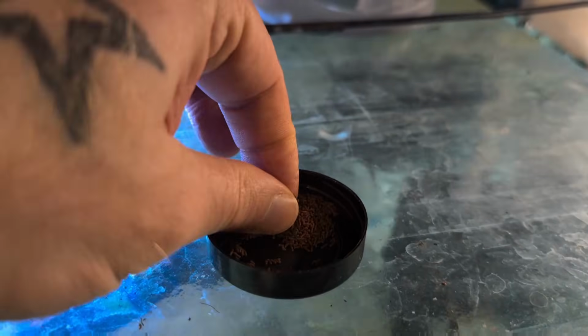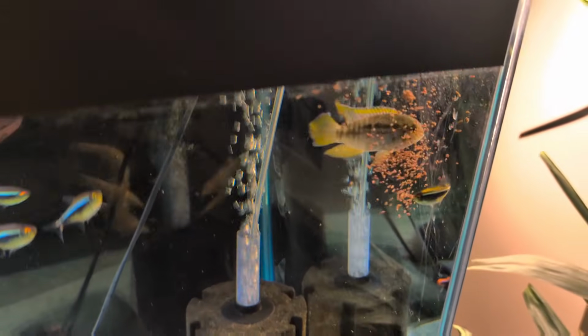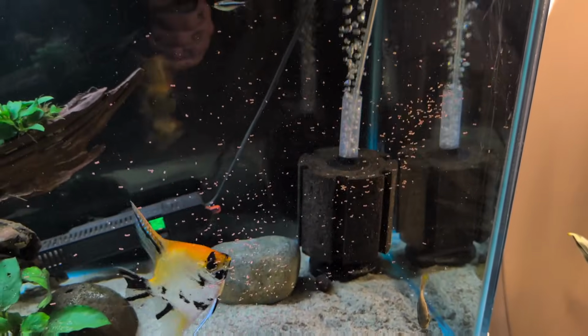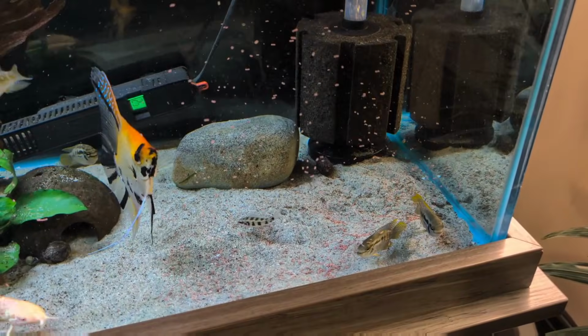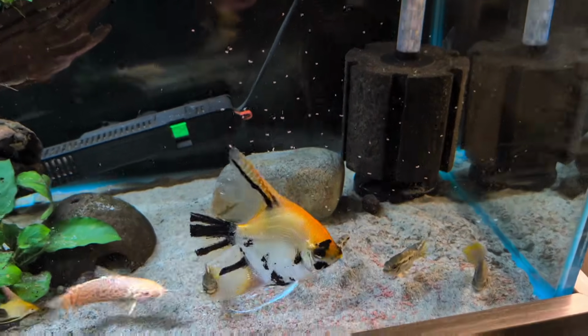It's a soft food, so it can stick together as well. So you can stick it together to make it bigger. Let's get it in. And they're on it. Again, I've overfed. Oh my God, that is way too much. There is a lot of fish in this tank though, guys. God, honestly, I don't know what's wrong with me.